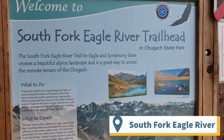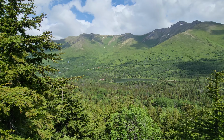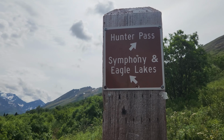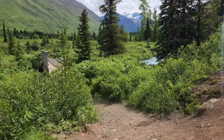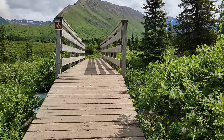We're doing the South Fork Valley Trail here just outside of Anchorage, which is part of the Chugach State Park. One of the things about this hike is that it's going to take us up about 1,500 feet to two different lakes that are drastically different in color. One of the coolest things about this hike, besides its proximity to the city, is it's really easy. It's an absolutely gorgeous day.